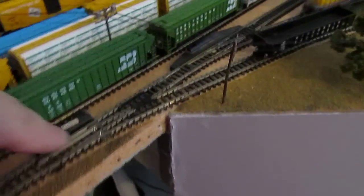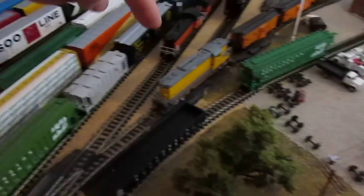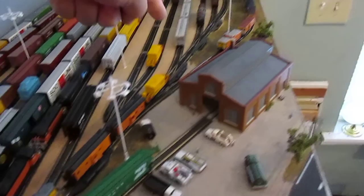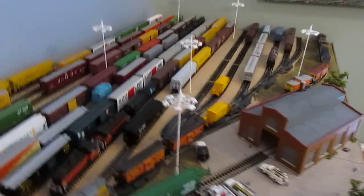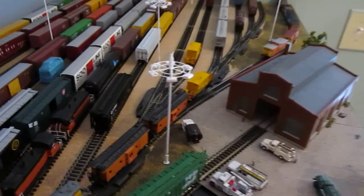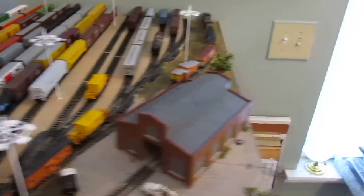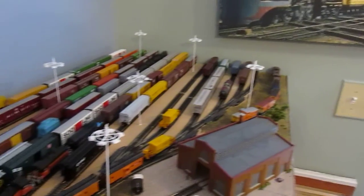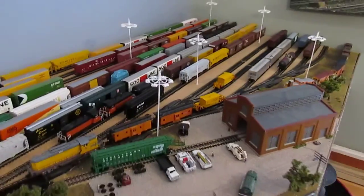the car shops. This first turnout right here will go into the car shops, and then off of here it separates into all these tracks, the classification yard, kind of like a hump yard but without the hump. Sorry, I forgot the name of it. And then off to the side I have my caboose track, so all the cabooses are going to sit up over there. So that's how this yard is set up, and like I said, this is just about a third of what I actually have planned for this yard.